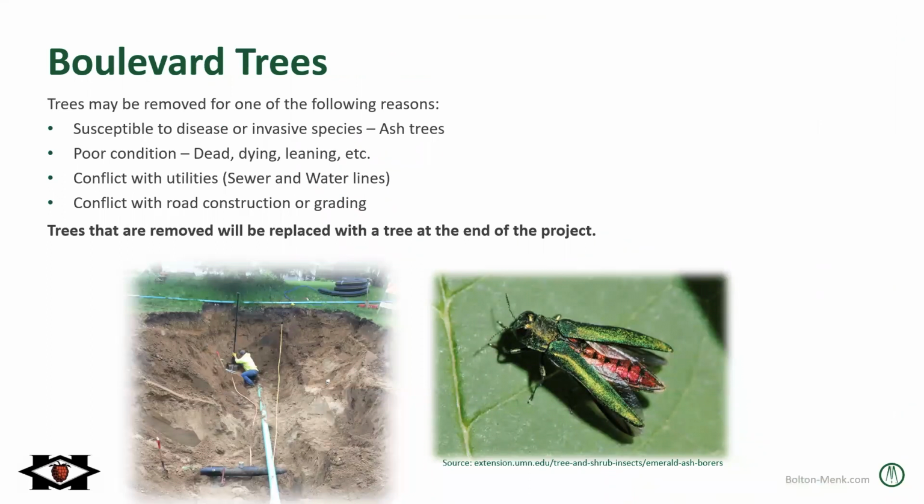There will be some boulevard trees that will be removed for one of 4 reasons, and some of you in this room probably received a letter recently about a boulevard tree getting removed in front of your property and the steps of doing that. So one of the 4 reasons is it's an ash tree, and actually most of the ash trees have already been removed by the city forester. We'll just remove the stump when the project happens.